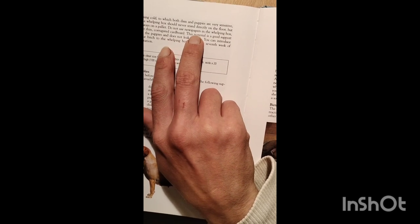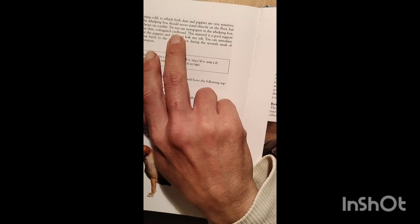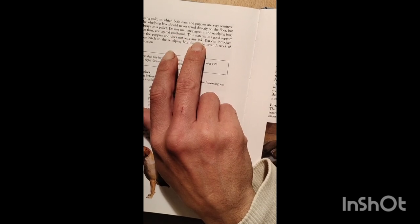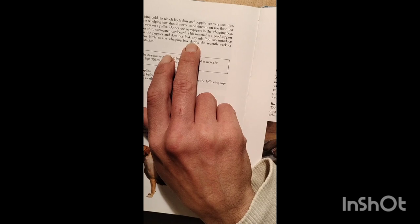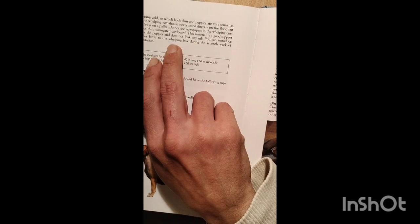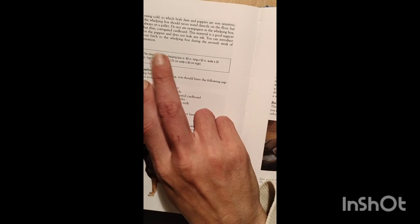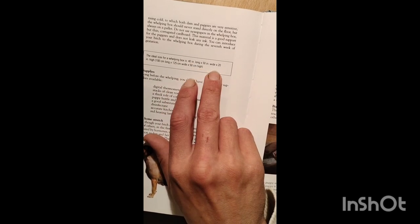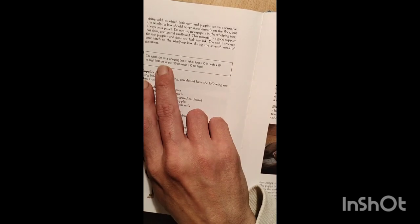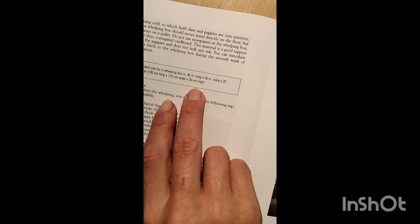Do not use newspapers in the whelping box, but thin corrugated cardboard, or something better. This material is good support for the puppies and does not leak any ink. You can introduce your bitch to the whelping box during the 7th week of gestation. The ideal size for whelping boxes is 40 inches long by 50 inches wide and 20 inches high. So 100 centimeters long, 125 centimeters wide, and 50 centimeters high.